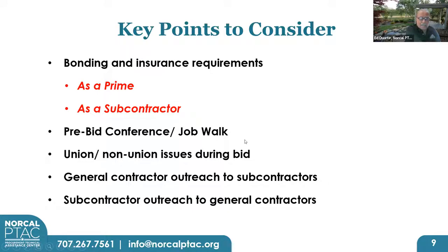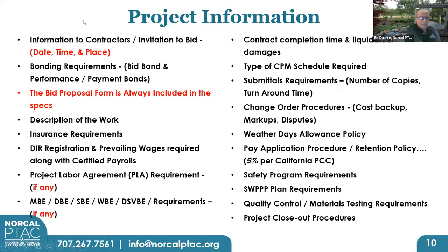And of course, the outreach to subs from the generals. But I think just as important, subs should be reaching out to the primes. The invitations to bid that are put out by the primes and the bid documents that are put out on the street by the owners, by the agencies, they all have this information included: the date, time, and place of where the bids would be turned in, the bonding requirements. The bid proposal form is always included in the specs.